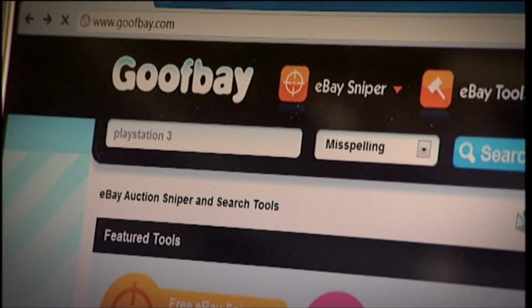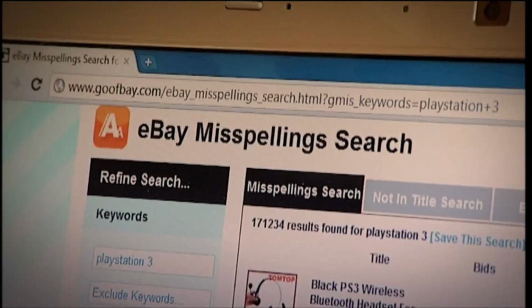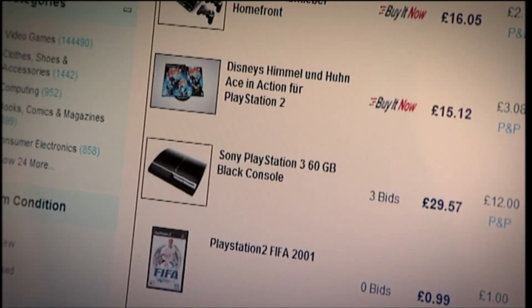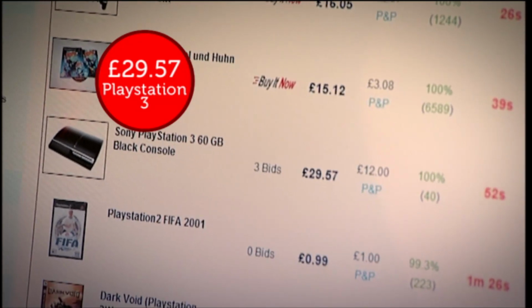I'm using the rather devious website called GoofBay, which essentially lists anything that's been misspelt on eBay or put into the wrong category. So I've just put in PlayStation, and there's a couple here where people have listed it wrongly. One that's about to go for £29.57, but I've missed it because I've been talking to you.